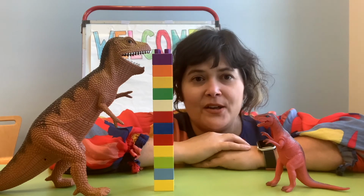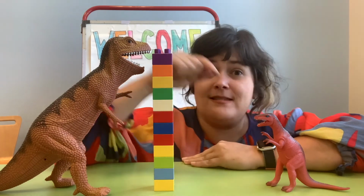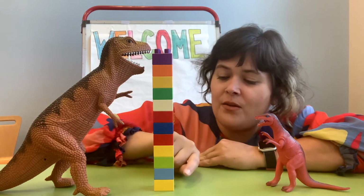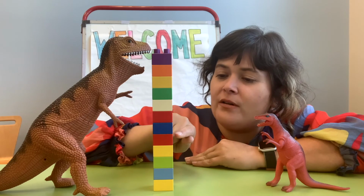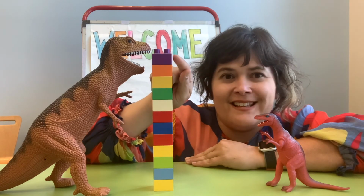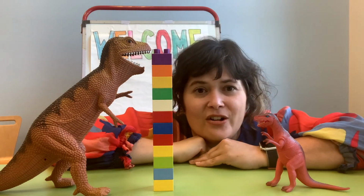How many Lego blocks tall is this T-Rex? Can you count them with me? 1, 2, 3, 4, 5, 6, 7, 8, 9, 10, 11, 12 blocks tall.